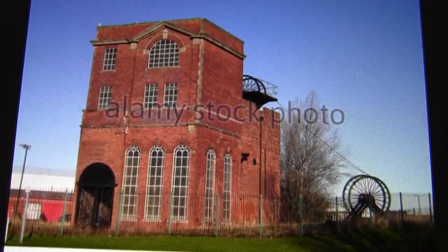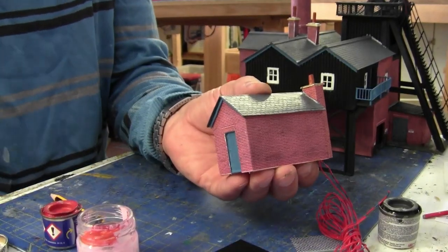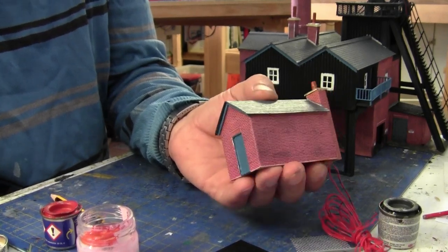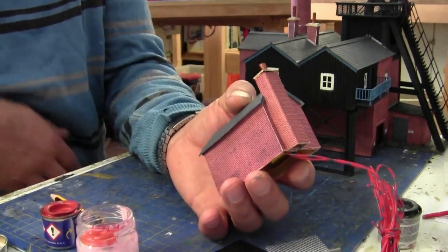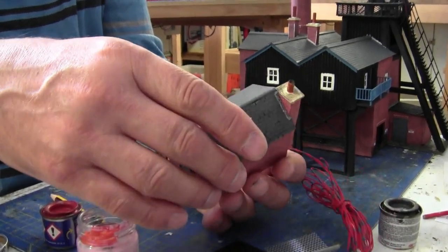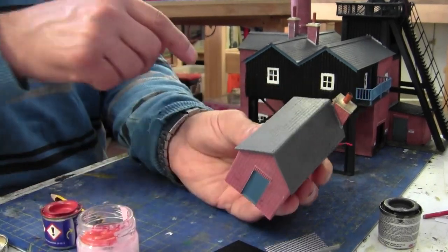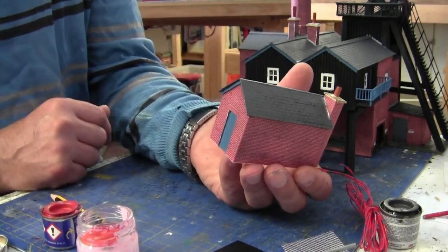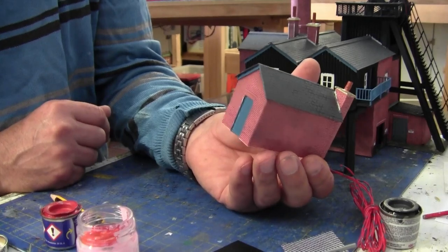Right, I think we should get back to our colliery. Okay, you're probably wondering, what's he doing back at the bench? I thought they were finished. Well, they're not 100% finished. We've got card lines where we've actually glued the card together in various places, especially in the doorways and the windows on the pit and whatever. So I've got to get rid of those before I start even contemplating weathering.